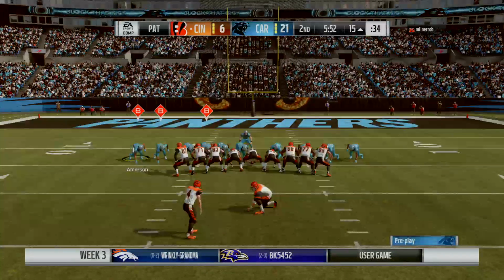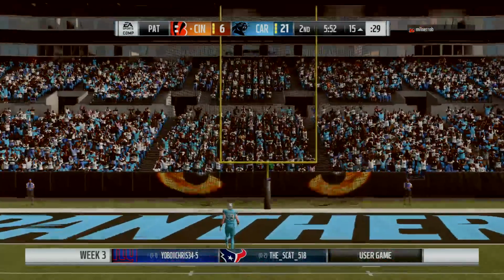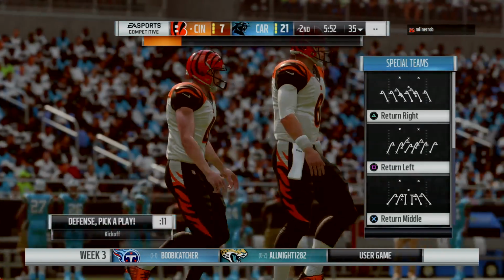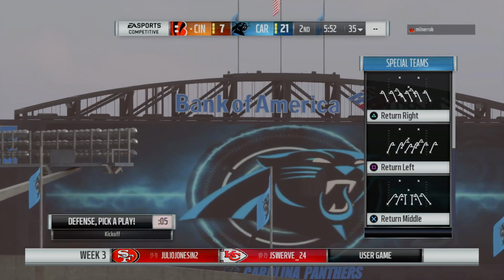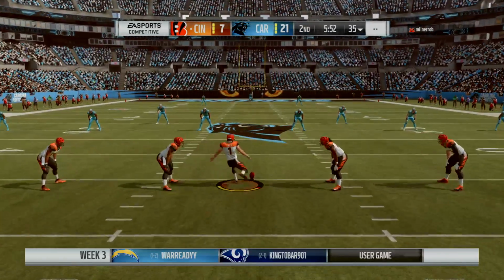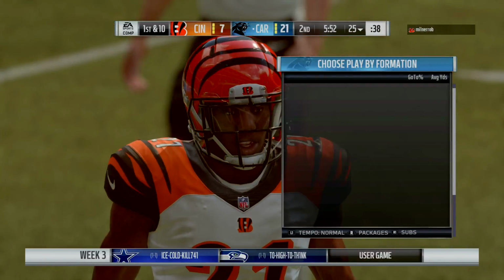On for the point after is Randy Bullock. Bullock good on the extra point, and they'll cut the lead to 21-7. The kickoff unit is out on the field, and they will send this one away. And this will not be returnable. It's out of the back of the end zone for a touchback.